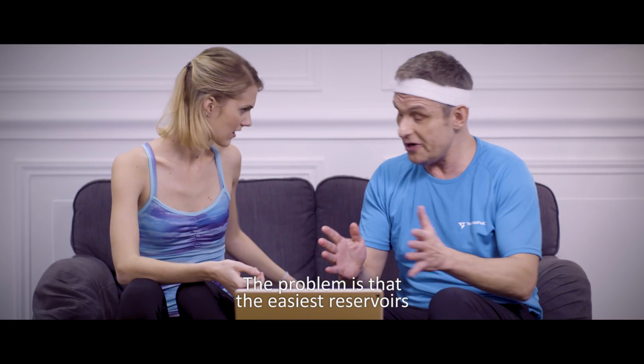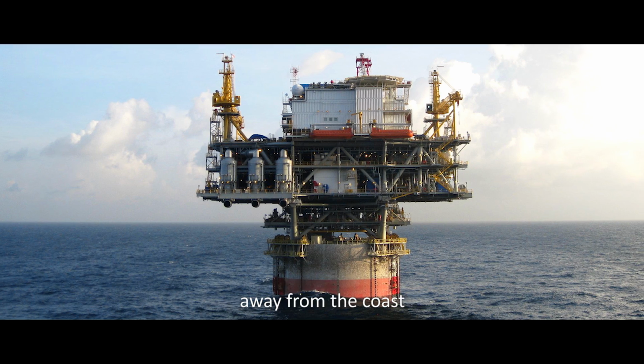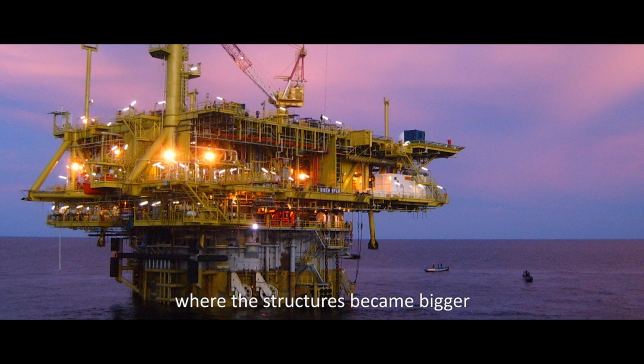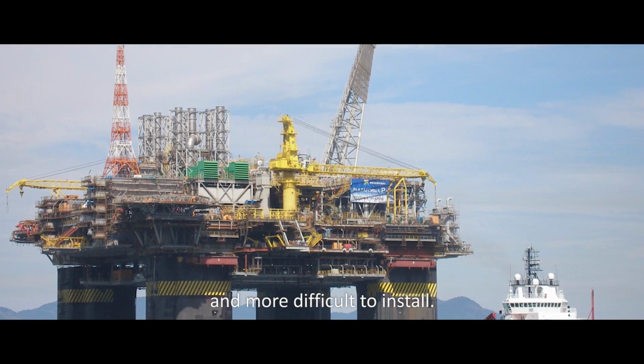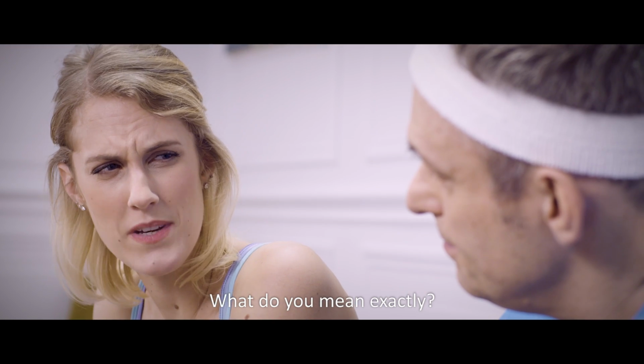The problem is that the easiest reservoirs were quickly depleted, and we had to move into deeper water, away from the coast, where the structures became bigger and more difficult to install, until one day it made sense to make them float. What do you mean exactly?